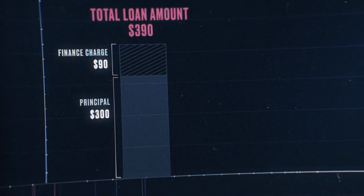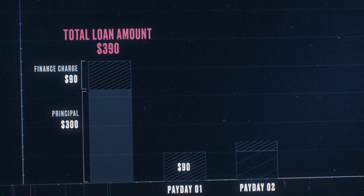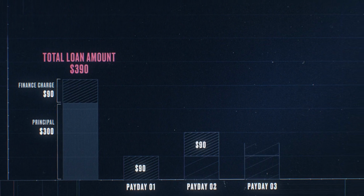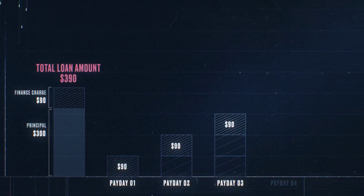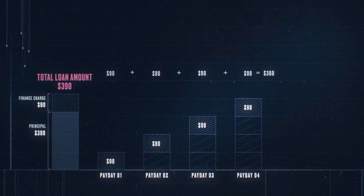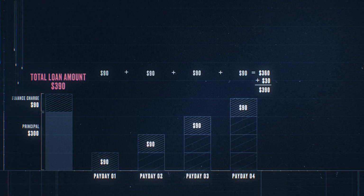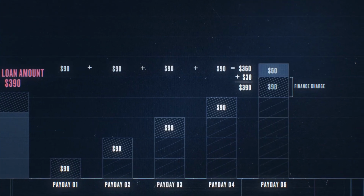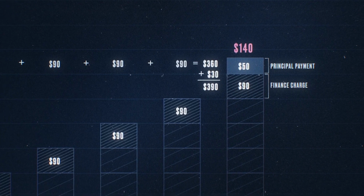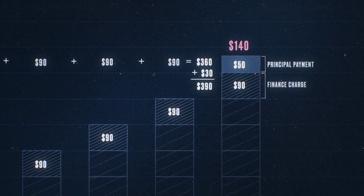The reality was very different, though. After 2 weeks on the payday, the consumer would see $90 come out of their account. And then in another 2 weeks, they'd see another $90 come out. And then in another 2 weeks, another $90. And at that point, they've paid off $360. And they figure, $30 more to $390. Well, on the next pay period, they would see $140 come out, at which point the consumer becomes tipped off that something's wrong, something's not right, and they call in.